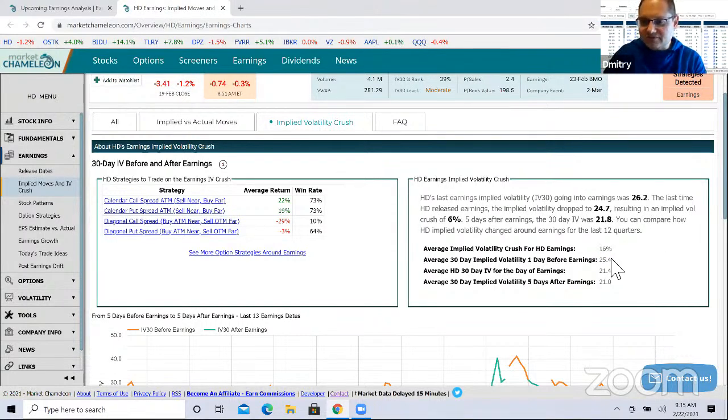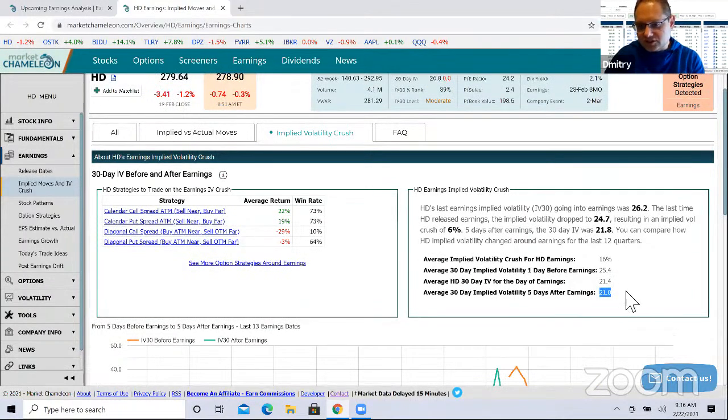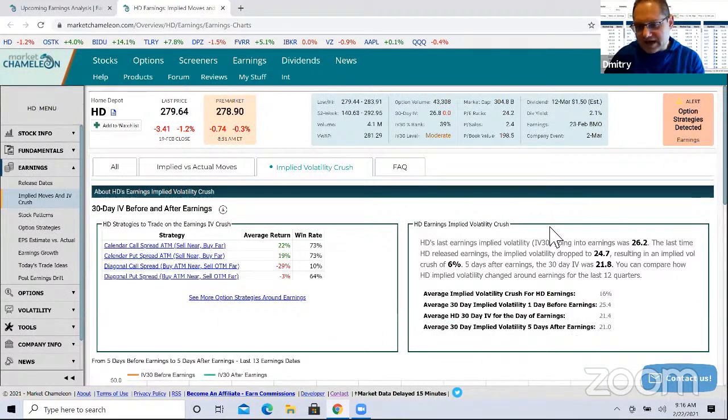Day before earnings, average implied volatility was 25.4. Day after, the average implied volatility dropped down to 21.4. Five days later, it was right around the same spot, 21, a little bit lower. So we could see here 25.4 the average. Right now we're at 26.8. So close to where that average is.